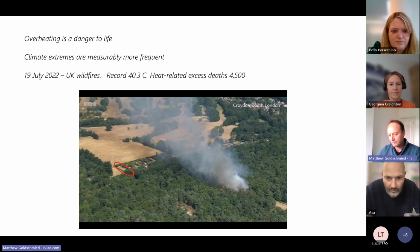So overheating, it's one of the most overlooked of the key issues that we try to address. And in July 22, we had record heat temperatures, and during that year we had record heat-related excess deaths in the UK. Here's a fire in Croydon. That red circle is my house.